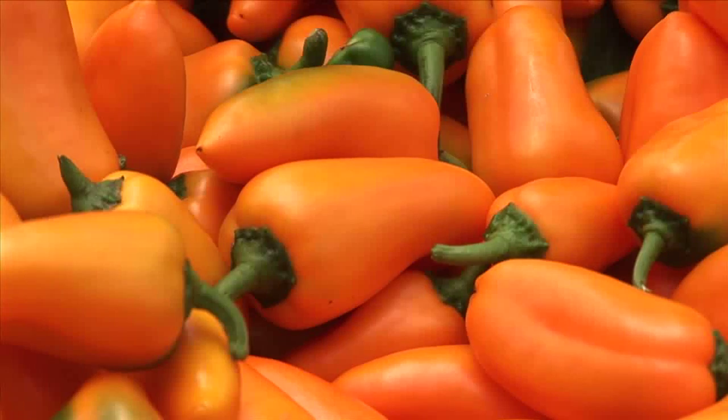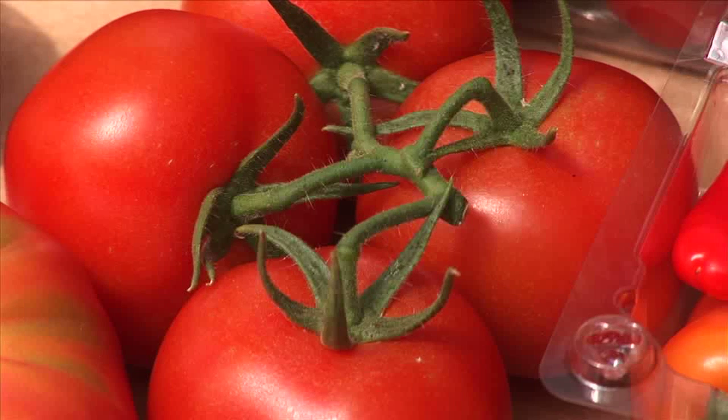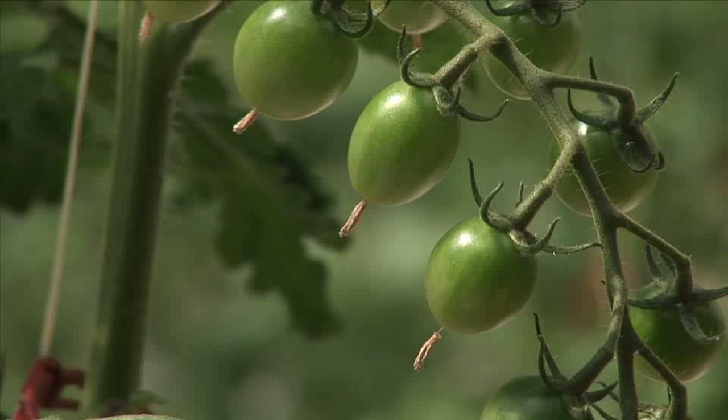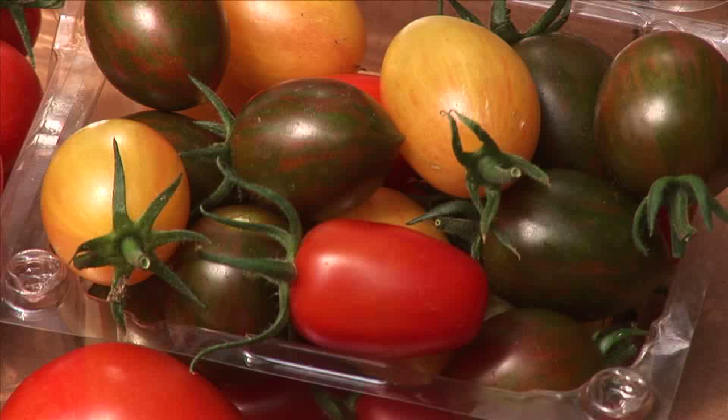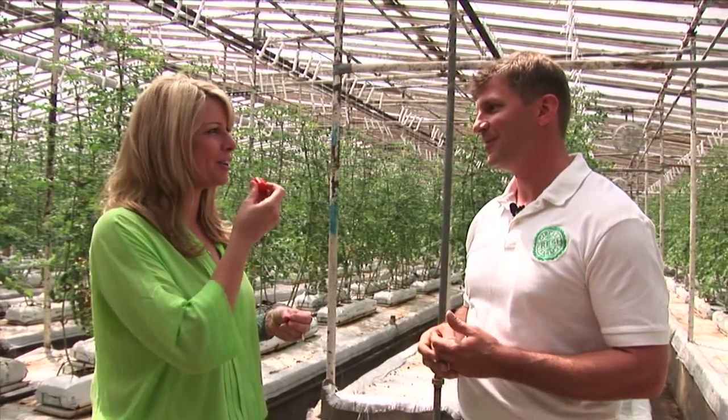So to me, the local food movement is about having the food be as fresh and nutritious as possible. Because when you allow the tomato to ripen on the vine, truly ripen on the vine, it obtains the maximum amount of nutrition, and then it tastes good. And it does taste good. Yeah. Thanks for having us here.